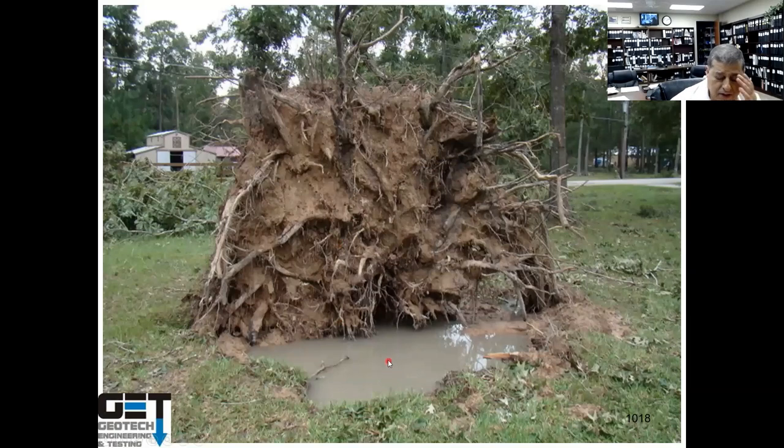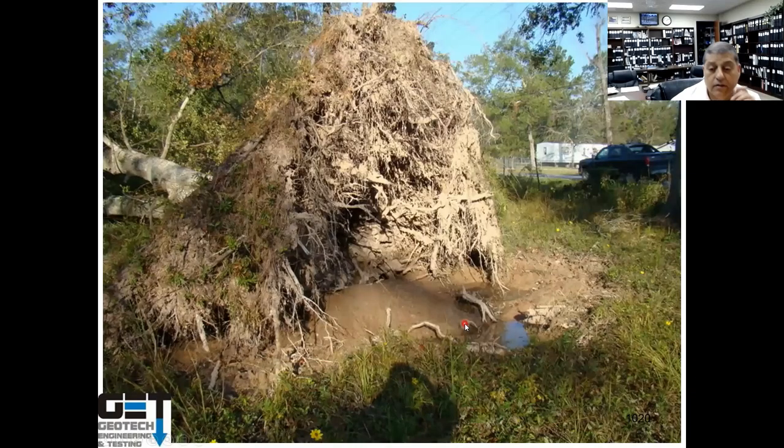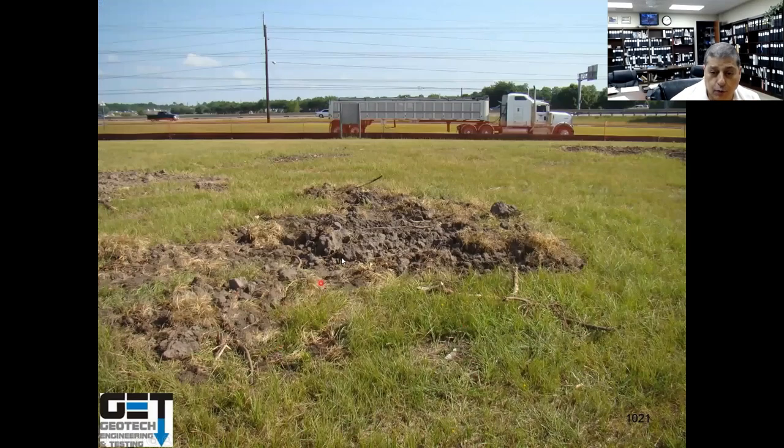All these soft spots in here, you got to remove them. Take out all the soft spots and bring in on-site material. Put it in lifts and compact it and check for compaction. See all the soft spots over here. Just don't push some dirt in there. That's not acceptable. You got to put soils in. It could be on-site material or fill material, structural fill. Put it in lifts and compact it.